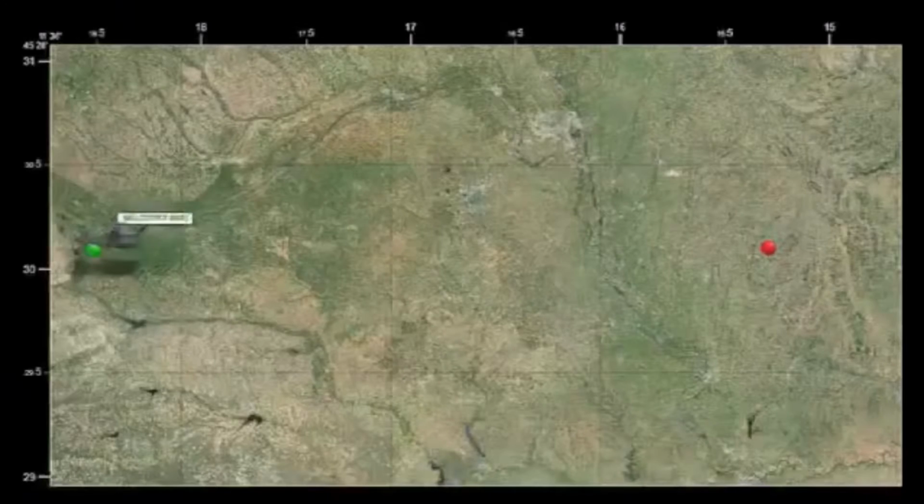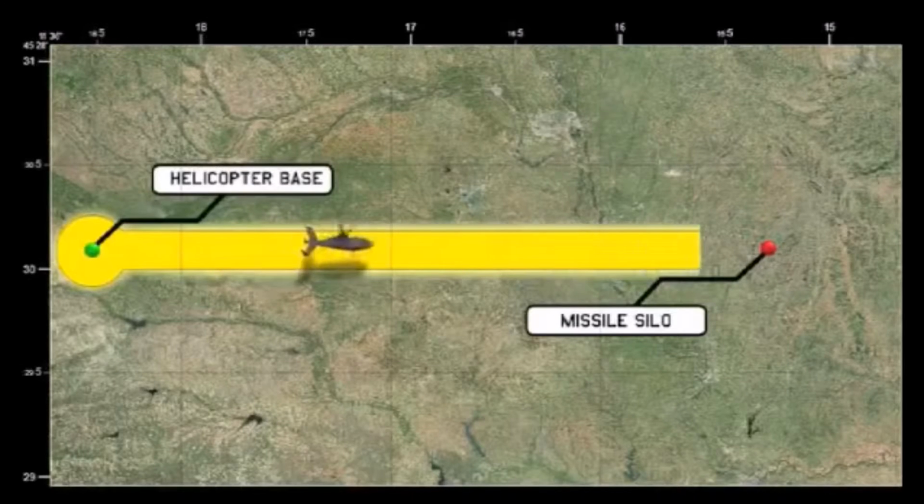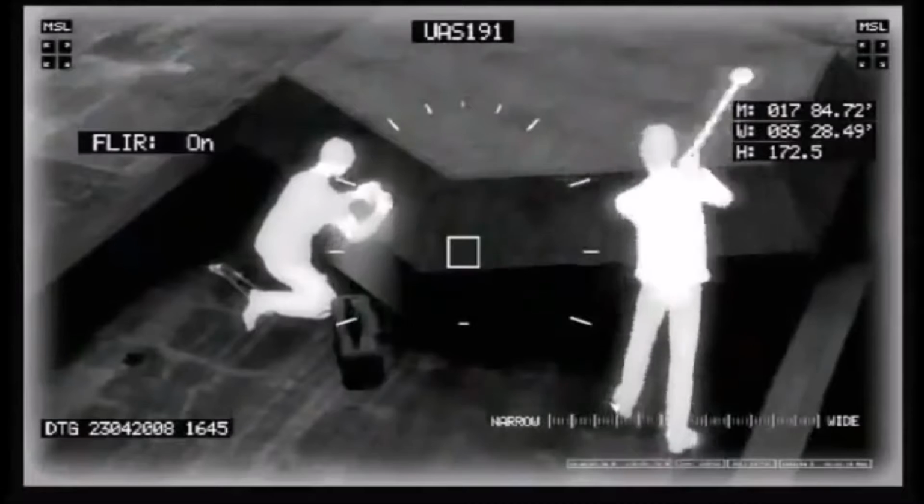DRF scramble. Intrusion code 1 alert. Say 2223 en route. ETA 35 minutes. Say 2223, have target in sight. Deploying TRF.